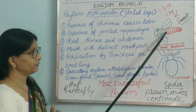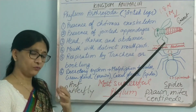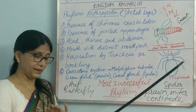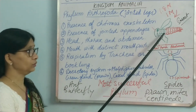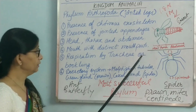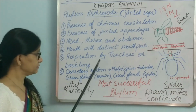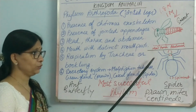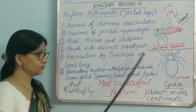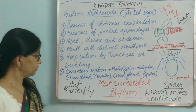Respiration by trachea. You can see this dot like thing. These are called spiracles. And these are the ending of tube-like trachea. Trachea runs along the body and it carries gas in them directly from the atmosphere. So the animal gets oxygen directly from the atmosphere, each and every cell of the body. Then trachea in case of insect and book lung in case of spiders. Excretory system is Malpighian tubule in case of insect, and green gland in case of prawn, coxal gland in case of spiders. So these are sometimes asked in MCQs regarding all these special features.